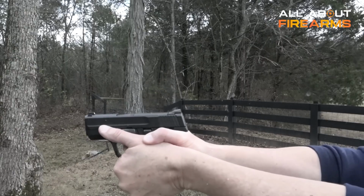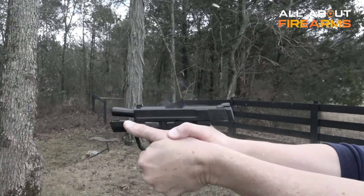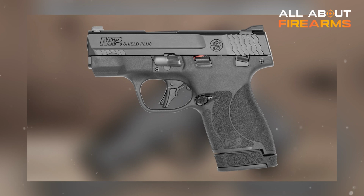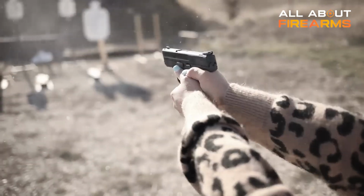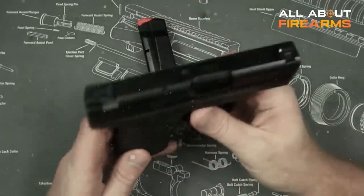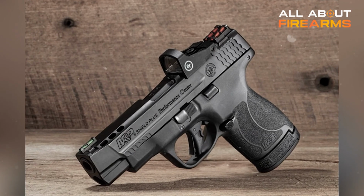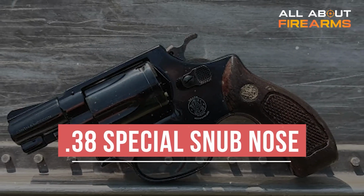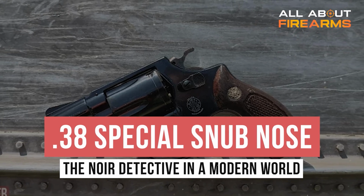Sure, it's got solid capacity and an optics-ready slide, but every time you shoot it, that gritty trigger reminds you that this thing was built by someone who's never felt joy, and yet you defend it to the death. Or at least until the next range session. You're not here for comfort, you're here to argue in the YouTube comments. Respect. Number 13, the 38 Special Snub Nose, the noir detective in a modern world.